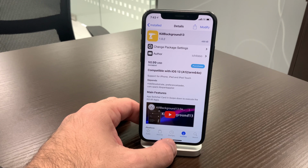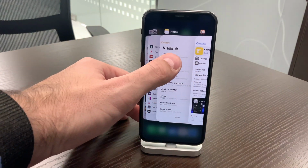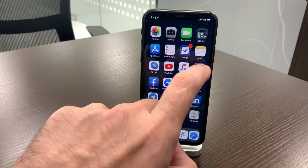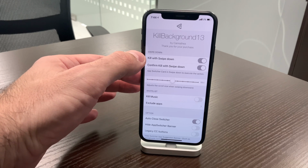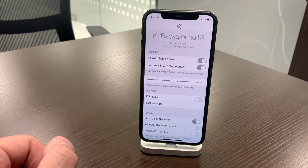So how does it work? You just do this and you swipe on the last one or any of these and you get this option, kill apps. There are a few configurations that you can do in the tweak settings, which is, where is it? Kill Background 13. So you can do it with swipe down. You can remove this confirm to kill all.